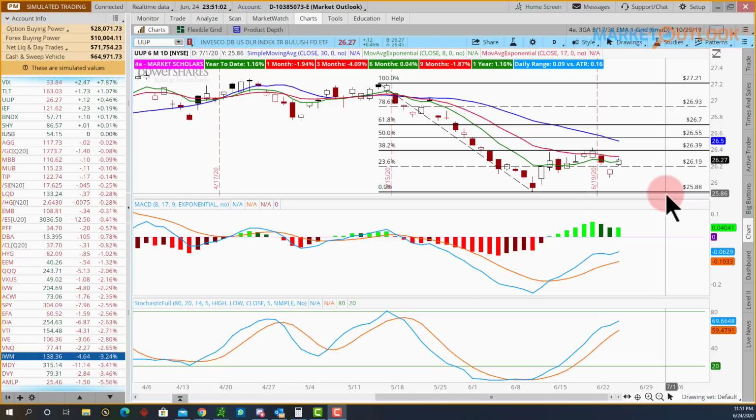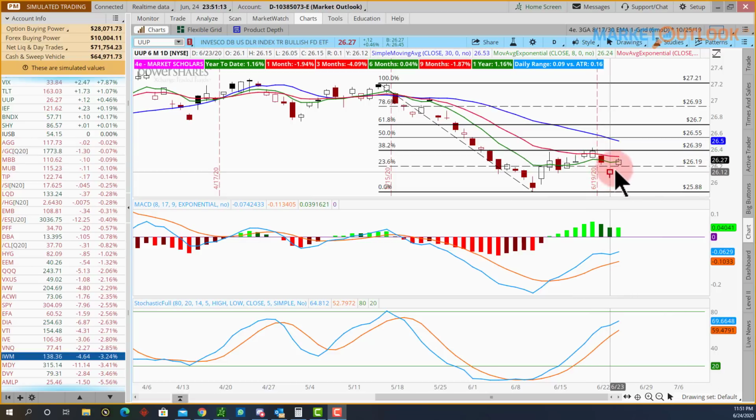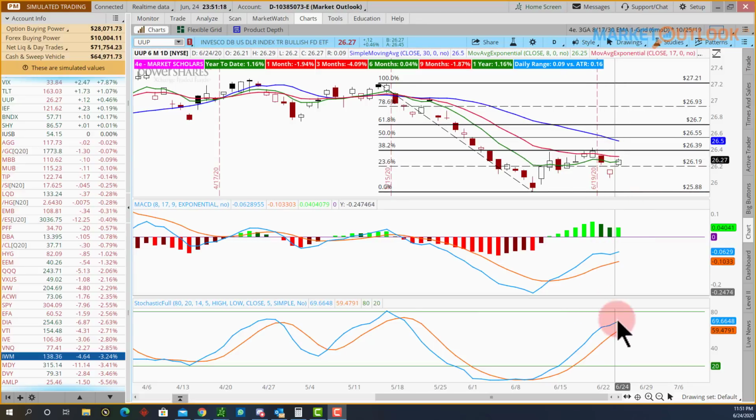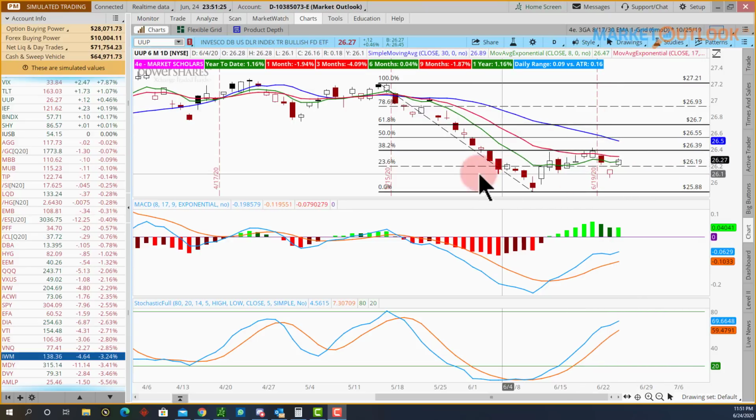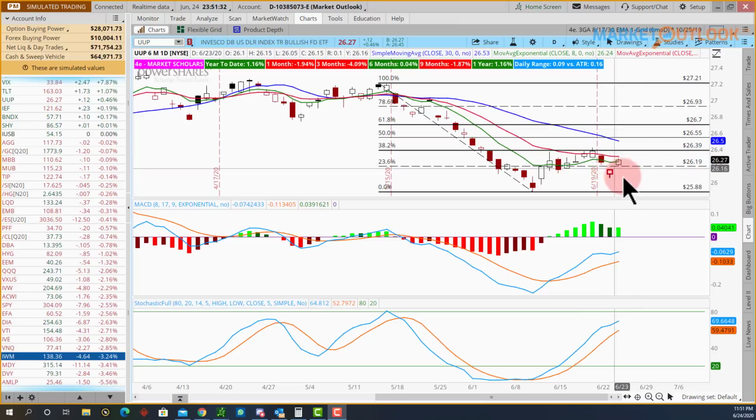All right, one of the moves that we noted earlier this week was the dollar, and the dollar getting back below its 8-day moving average. Well, today we bounced right back up above. Again, bullish. The MACD is above its moving average, stochastics, but we're not breaking back above the 17. We're not changing the trend, and we are above the 23% retracement level, but we're still holding. We held support once at the 38%.